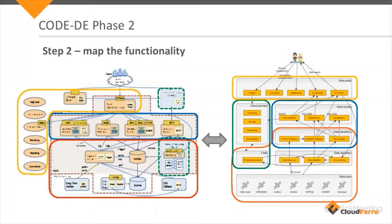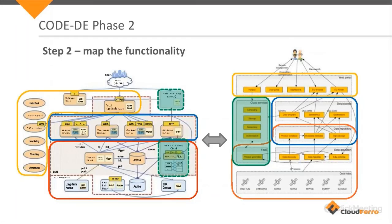And the part that experienced the biggest change was the processing part, because the phase one CODE-DE used a partially closed cluster environment for processing and some part of public cloud for additional users' processing, but it was not flexible enough. So we adapted our design, which uses a common cloud infrastructure to do both processing of data and the users' environments.